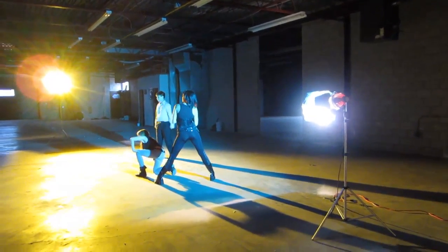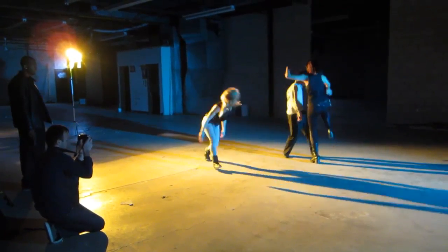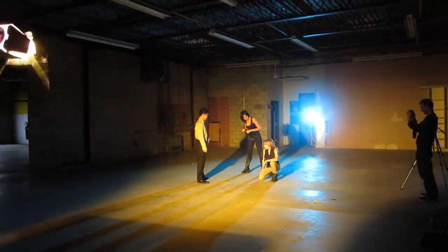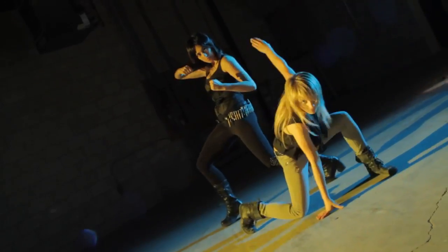was by putting two really strong lights. These are two tungsten 1000 watt lights, and I had them at two opposite ends, and one light had a yellow gel and the other had a blue gel. And since the lights were so strong, I had to adjust the exposure down in my camera, which results in shots that look like this.